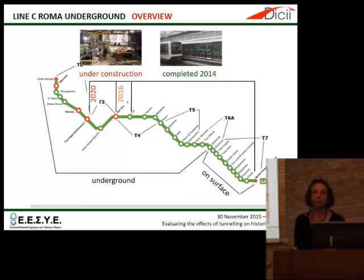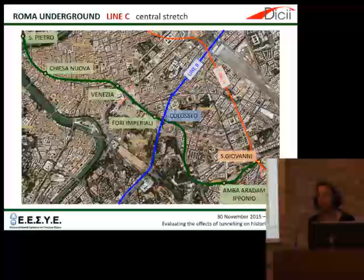So this is an aerial view of the central part of the route, consisting of about 5 kilometers of twin running tunnels and 6 stations, namely San Giovanni, where there is an exchange with the existing A line, Ambaradam Ipponio, Foro Imperiali, where there is another connection with the existing B line at Colosseo, Venezia, Chiesa Nuova and San Pietro.